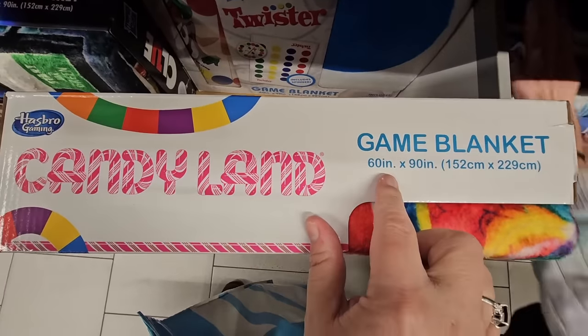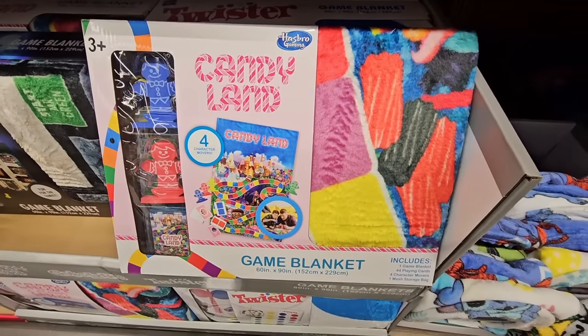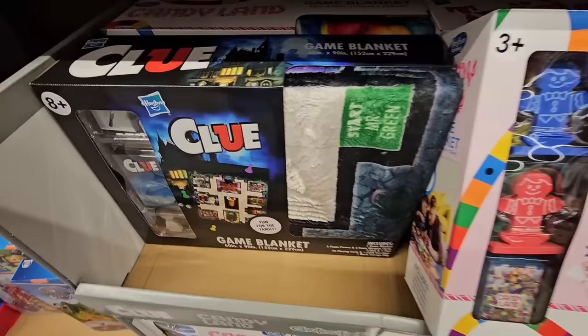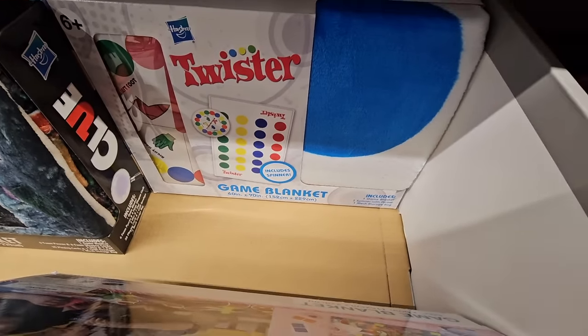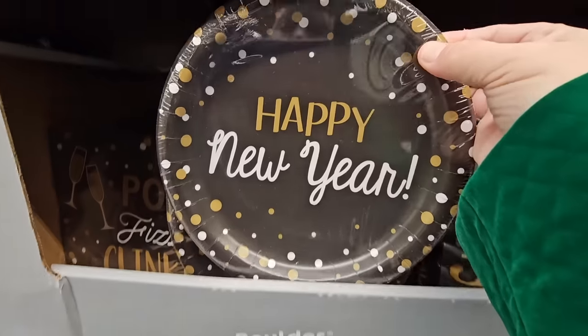The game blanket. Okay, 60 by 90 inches. How fun is this? So we have Candyland, we have Clue, and of course, I think we're gonna have Twister as well. Here it is. So that's a really nice idea. And especially for $20, the blanket, it's cozy as well.